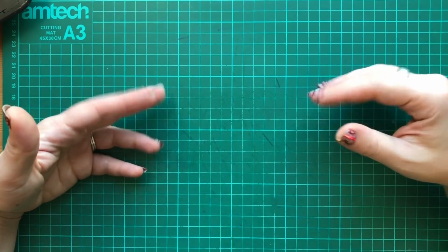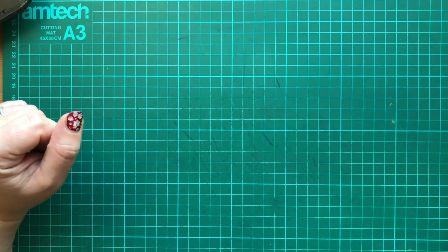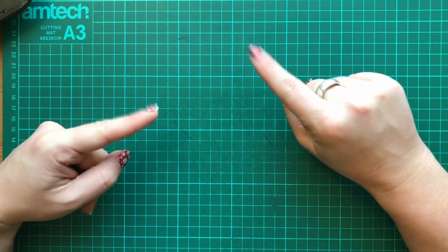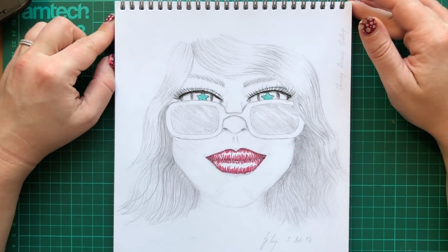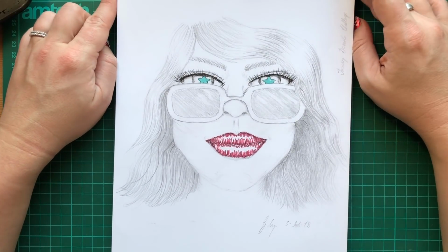Okay, so we're going to start sensibly from the very beginning, and January's Scrawlr box, the prompt was Starlit, and this was the box where we were given a graphite pencil and one magic marker. This was the result of my efforts. I did want to have a sort of movie star type idea, but I didn't want it to be kind of cliche, and this was my attempt.